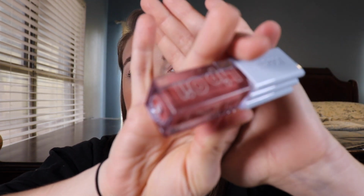And then lastly, I'm going to take the KOSAS Wet Lip Oil in Dip, which is sort of this, I don't know, what is this? Bronzy color. I don't really know what to call it.